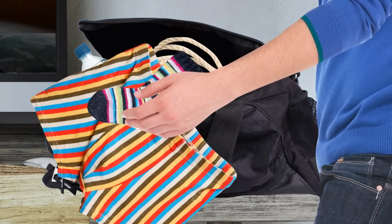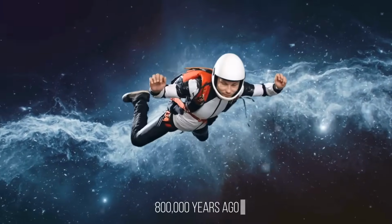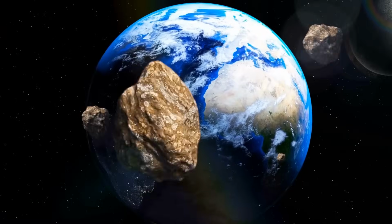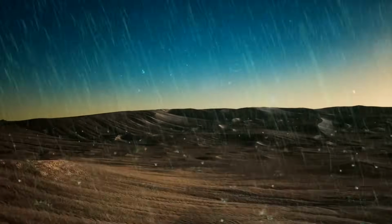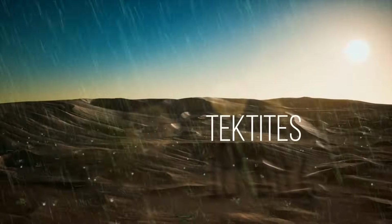You'll always need those. About 800,000 years ago, I wasn't around then, a gigantic asteroid soared through space and plummeted toward Earth. It slammed into our planet with enormous force. It blanketed 10% of Earth with shiny black and green lumps of rocky debris known as tektites.